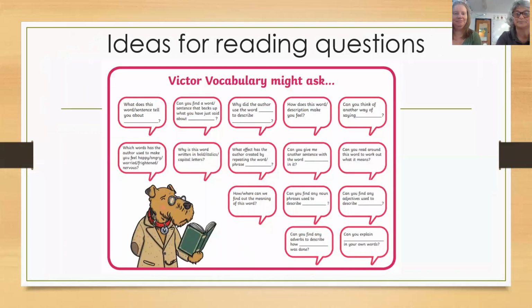So these again are the questions that Miss Wyatt has already talked to you about, those kind of things that we're looking for when we're doing our reading sessions with the children in school. And these next 5 slides give you some ideas of the kind of questions that you might want to ask about vocabulary and inference and all of those things.